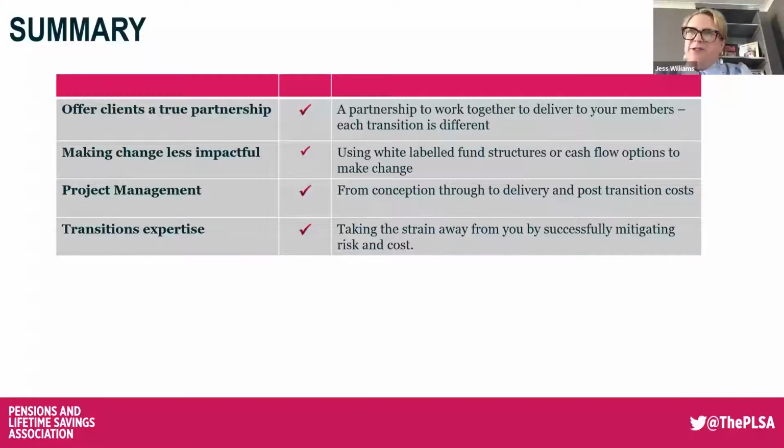It can use its expertise and its scale to give you the information that you need to support you and your members. And whilst an investment-only platform may not be a transition manager itself, it might not buy or sell your underlying assets, it should manage that transition for you to deliver those outcomes that you need.